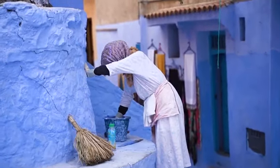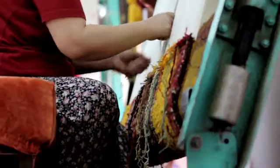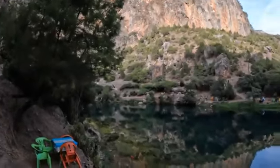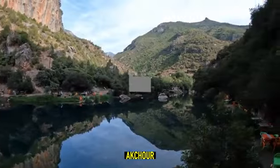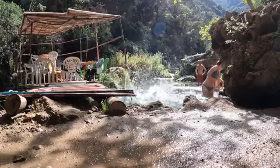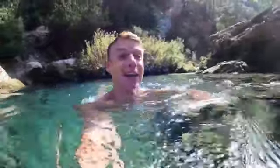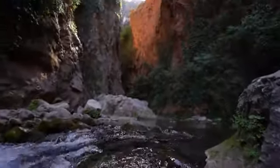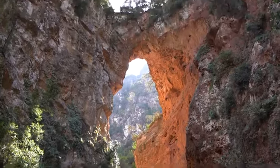Chefchaouen is a lot more chilled than other cities and is also a great place to get some Moroccan rugs, as you will likely get a much better price than somewhere like Marrakesh. A must visit spot near Chefchaouen is Akchour, and it's just a 40-minute taxi ride away. Take a dip in the water, but trust me, it is so cold. It's freezing! Take in the incredible scenery of the Rif Mountains, and this is a place you have to go to if you're going to Chefchaouen.